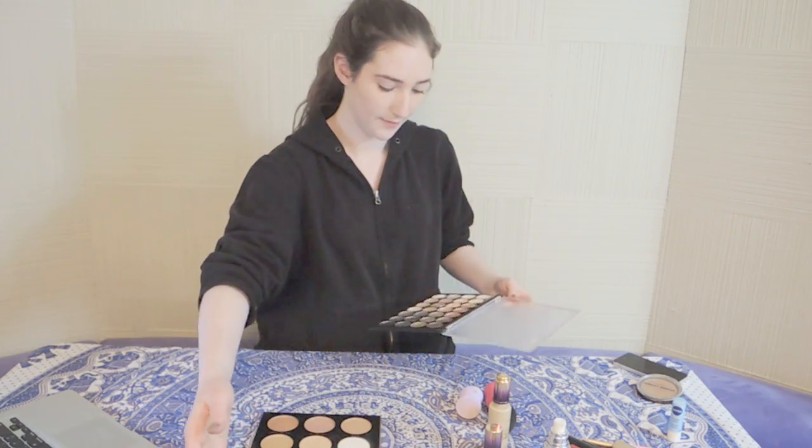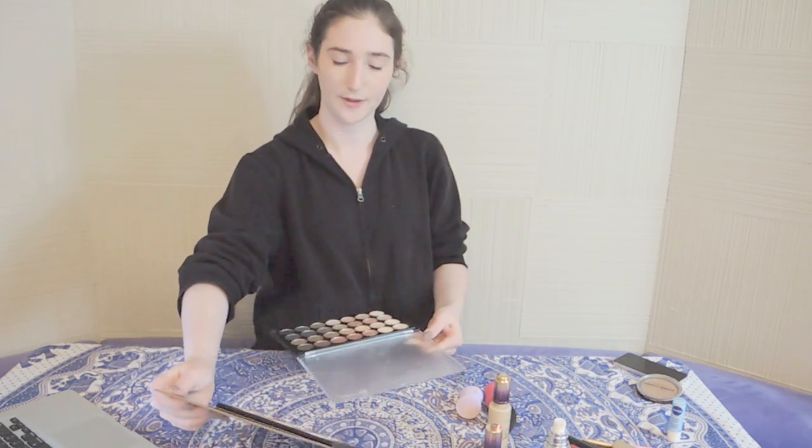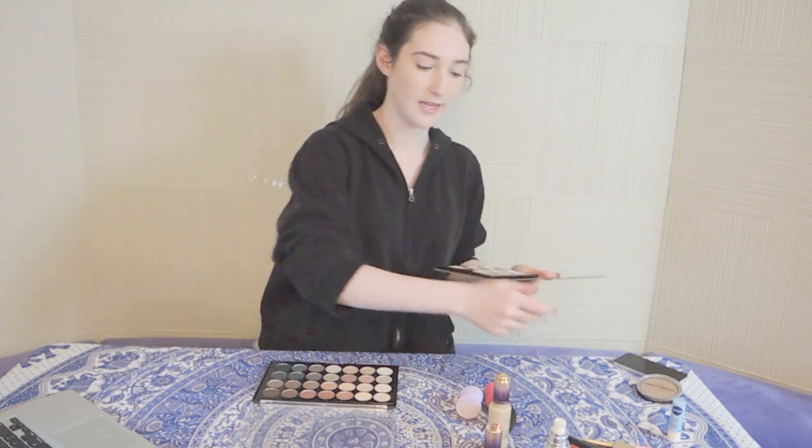Thanks for that one. This palette I got on a really cool app called Carousel because I'm broke and I can't afford anything. I got it on there. It's not used though, not that disgusting. They just didn't want it, I guess. It was the mirror from this other Carousel bought product.